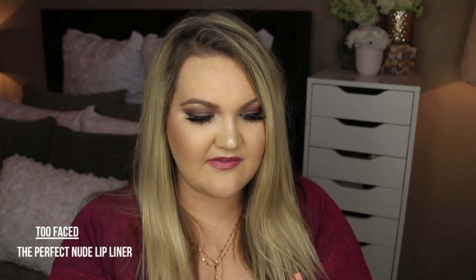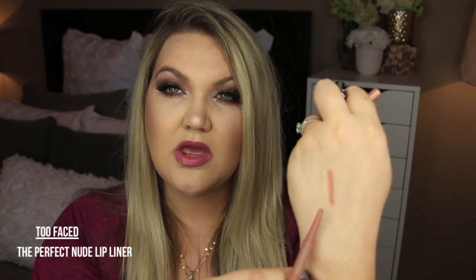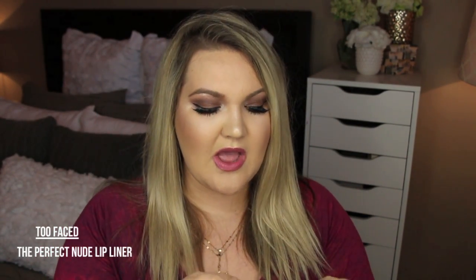My all-time favorite of life is Perfect Nude from Too Faced. They recently, I think, reformulated this and just brought it back. This is the perfect nude shade. I'm almost out of this, so I'm so glad I have a backup of it. It's the most beautiful nude shade. It cheats your lips, so if you want your lips to appear a little bit bigger, I would use this because it gives the appearance of a full lip, since it's so close to my lip color. I find it's the best for a little cheater, making my lips look a little bit plumper.